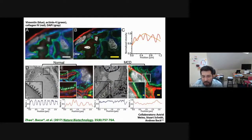In panel D, you can see a kidney biopsy from a human patient. You can see these finger-like processes in this electron microscope image. In panel F, there are no finger-like processes because this patient had a nephrotic kidney disease.